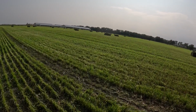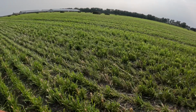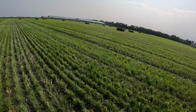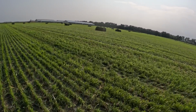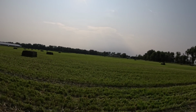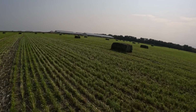Kind of crazy to think about, but this was cut 2 days ago, and there's probably already a good 2 inches of regrowth out here. That's how fast this stuff is growing. We'll walk over to a bale here. Got quite a few bales out here. They just finished baling this field. Now they started on the other field.